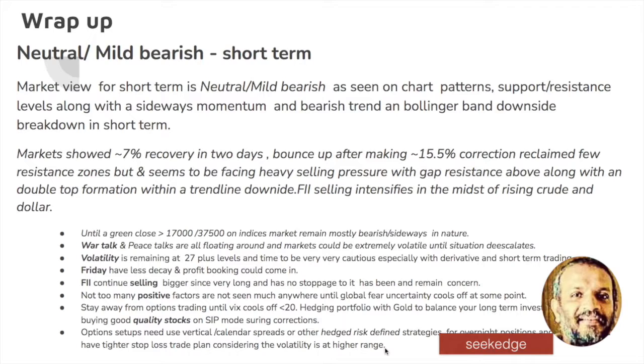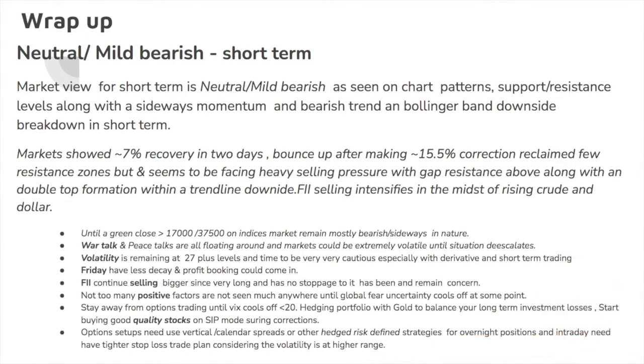So always look at the price patterns. Trade with stop losses, trade lower volumes, keep position size small, and have a wider range. Put tight stop losses in trading, and also use risk-defined strategies to play options. So that's my view: neutral to mild bearish because of the immediate gap resistance on the upside.